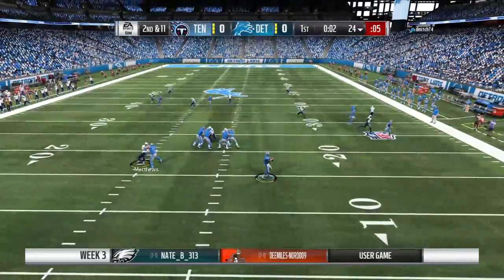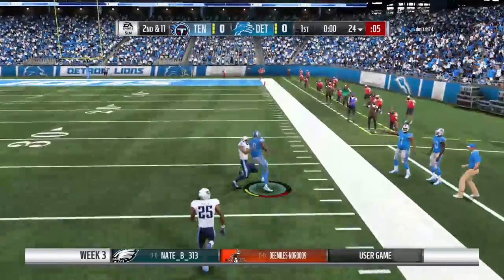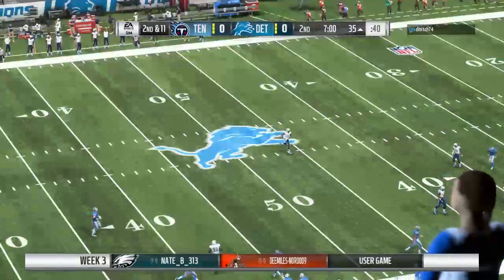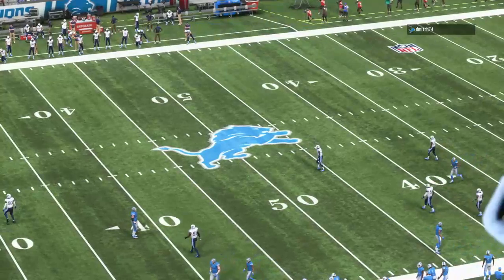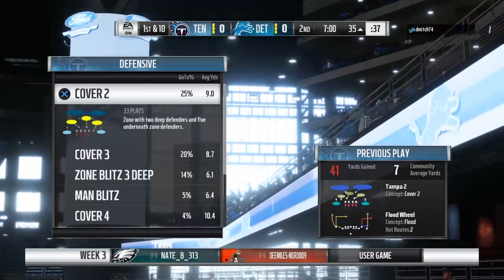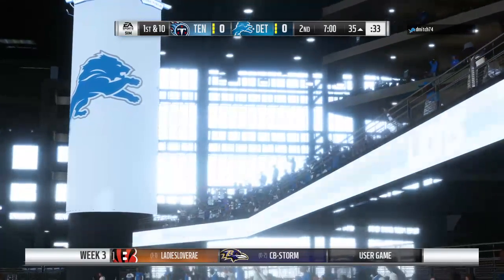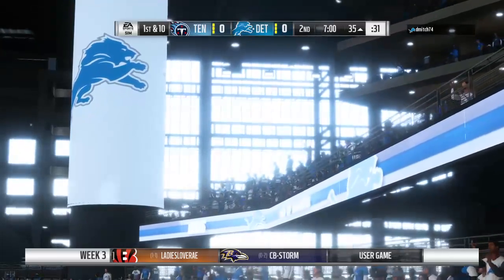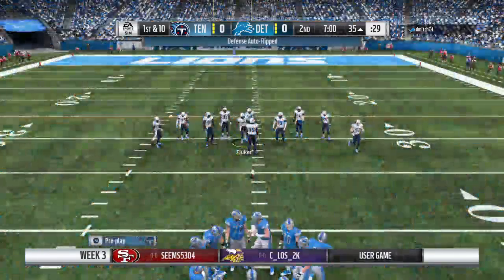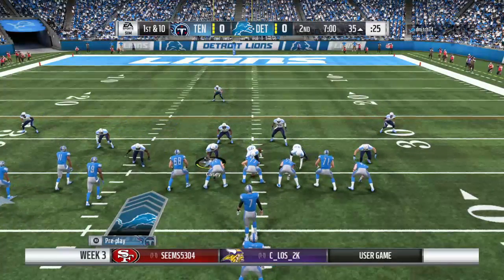Now Foles. Escaping the pressure right. He's got a man complete. And it's a big play there as he is finally taken down. So that changes things a bit. Here's a 1st and 10 all the way down at the 35.